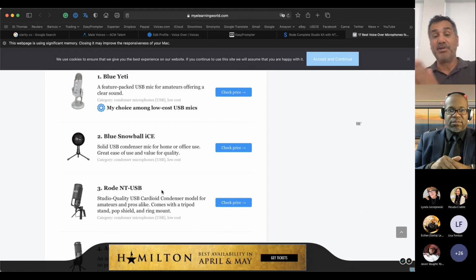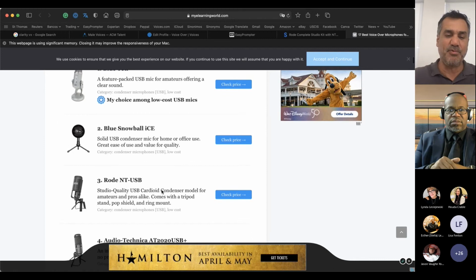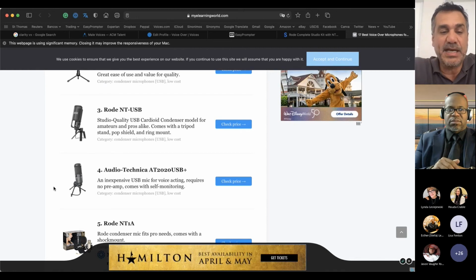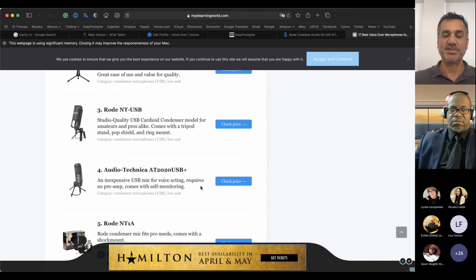That's why I'm leaning more towards, instead of Blue, instead of other brands, I would lean more into Rode and Audio-Technica, if you ask me, guys. That would be, to me at least, a good starting point to have a microphone. There are different Rode mics. There are different Audio-Technica mics. You can go and look them up and see which one goes more hand in hand with your budget. So that could be one of the things that you could do.